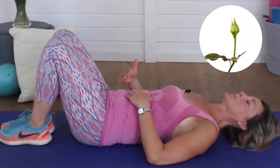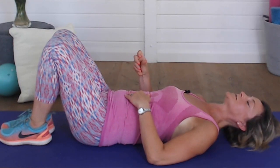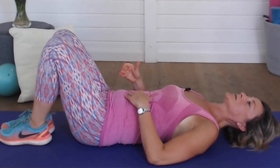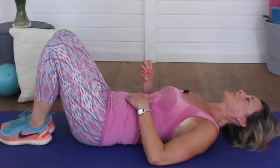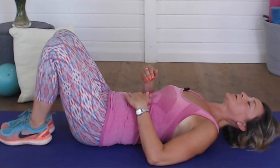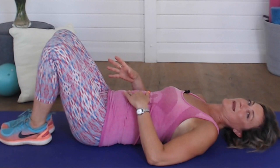Now, if that was a little silly for you, or if you want to imagine something else, you can also try the rosebud. So breathe in, and you're grabbing hold of a rosebud. And then as you squeeze the rosebud, okay, you're going to lift up the pelvic floor. So it's like a squeezing action, lifting up the pelvic floor inside you, and then breathing in and slowly letting the rosebud open out and relax, okay?